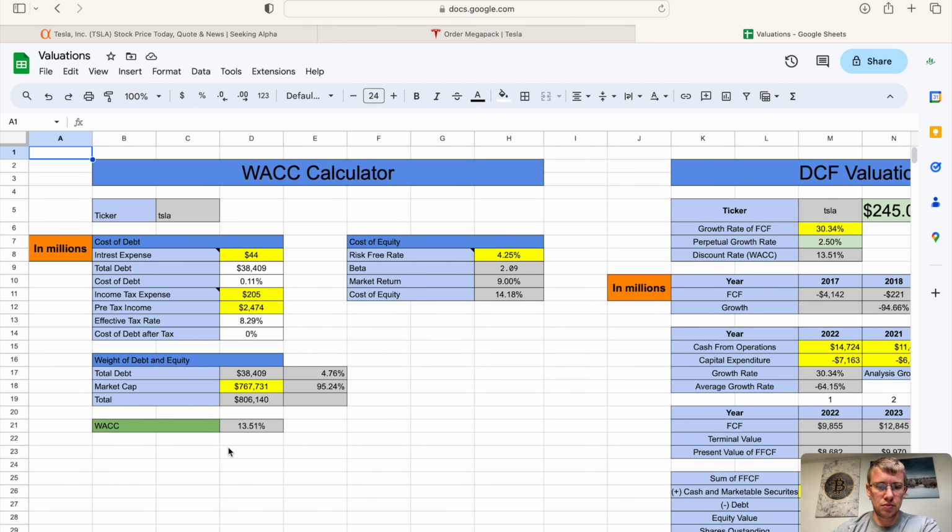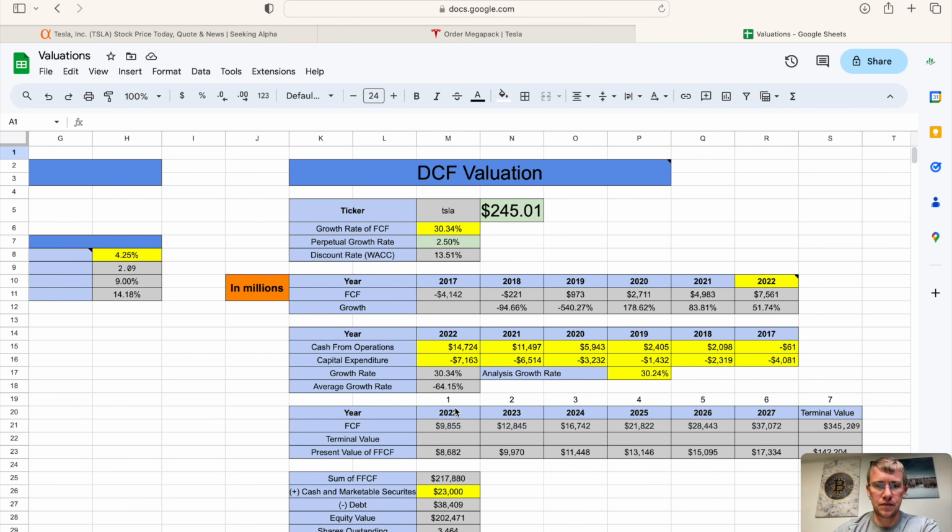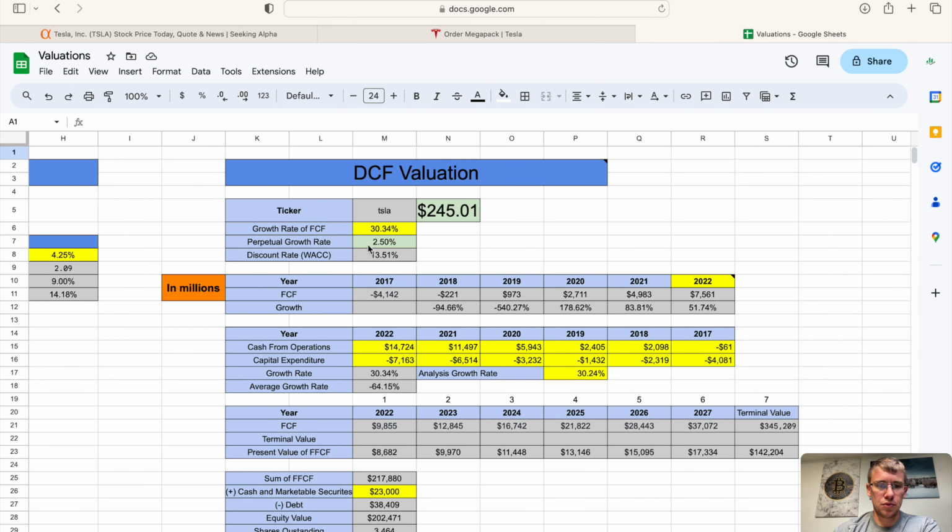DCF, we got all of our numbers plugged in. Weighted average cost of capital for Tesla is 13.5. It comes over to here. Perpetual growth rate 2.5. Growth rate of free cash flow is 30%. The average growth rate based on these numbers here was negative. However, the annual growth rate is 30. Because this is a growth company, I'm going to go with the analyst and go with 30.24. Now that 0.2 is really going to matter there.